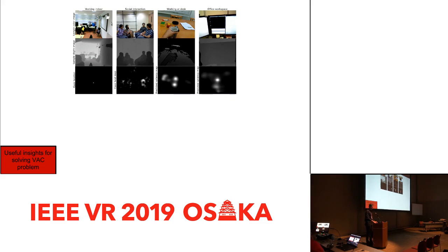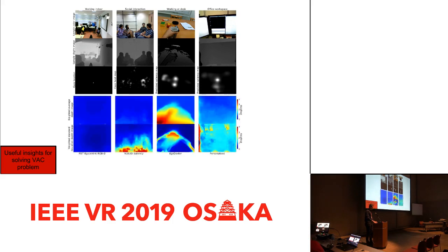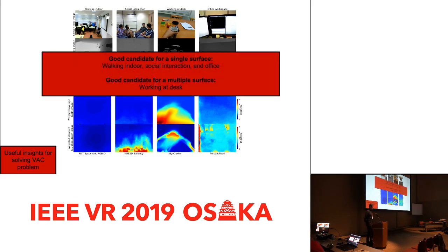For the ones that have no gaze data, we relied on the state-of-the-art saliency predictors that we can find in the literature. Using the data sets and gaze locations as the weighting, we analyzed the depth requirement for each use case. So we observed that depth requirements for walking indoors, social interaction, and office workspace are less diverse in depth.